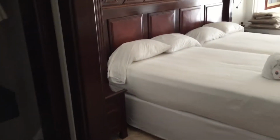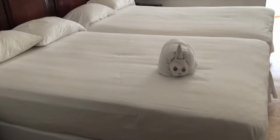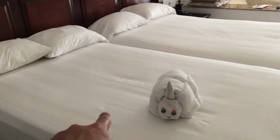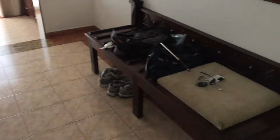Here's our room at the RuiPalace, 3052. Here's our double beds. Kathy sleeps there, I sleep there. They're not bad. My little chair. That's me.